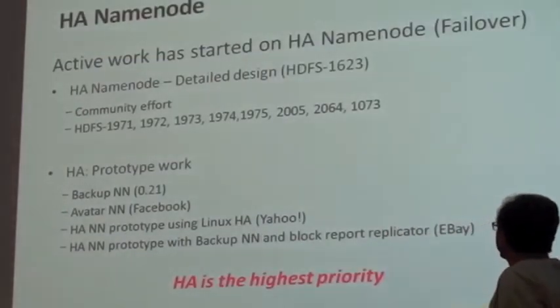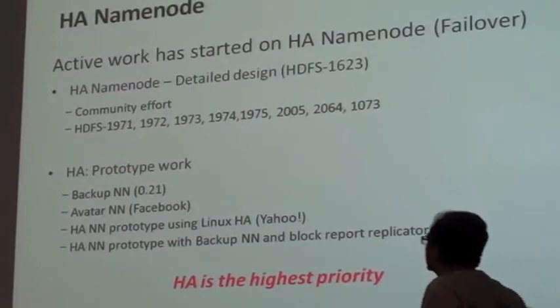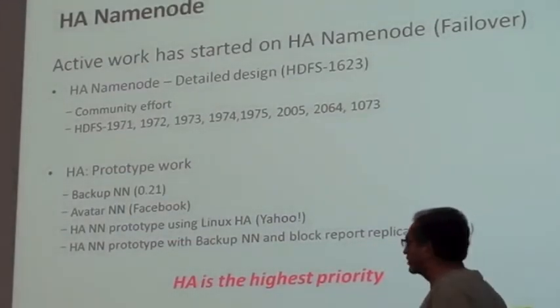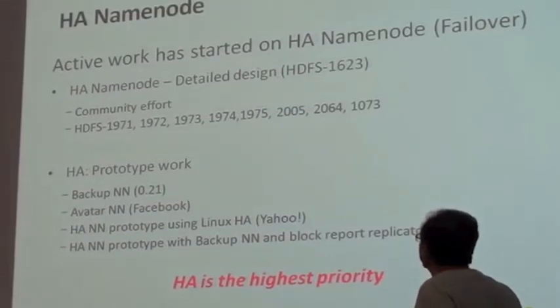So now let me get to the main topic here and give you a quick overview, then give you some detailed design and let you ask some questions. We've done a detailed design that we published in the Jira HDFS 1623.